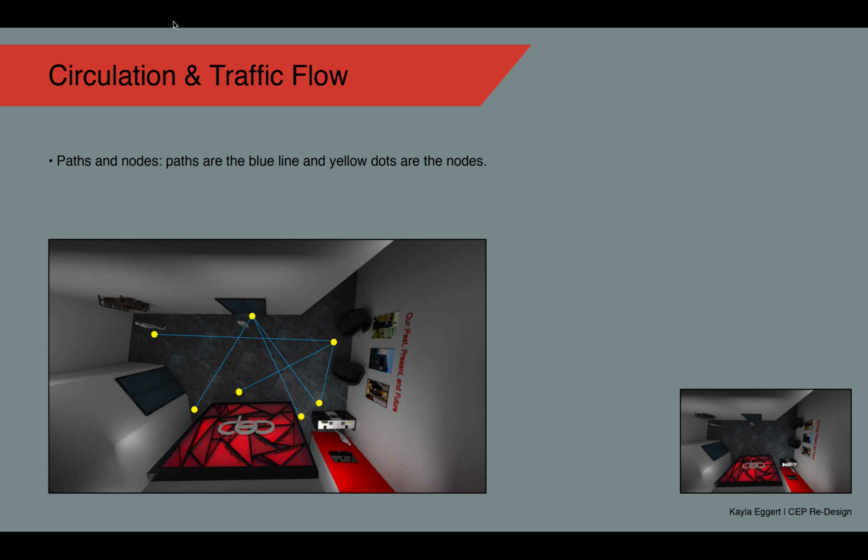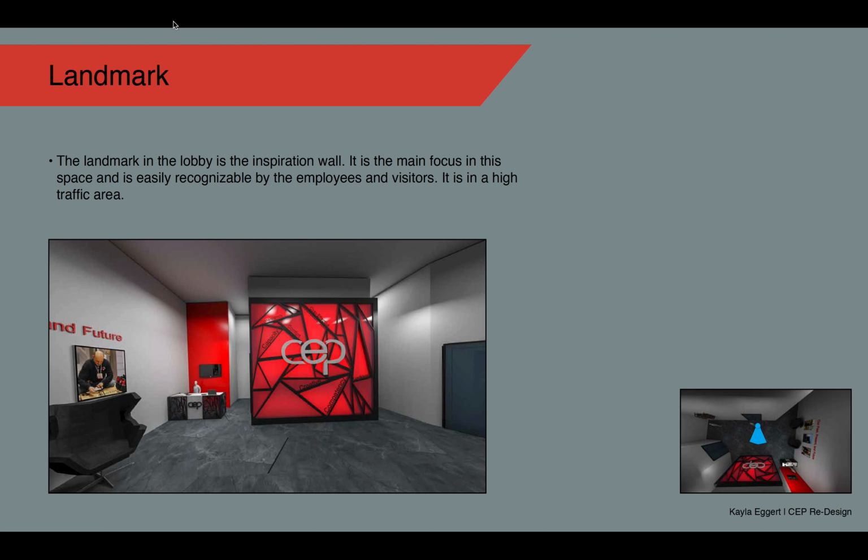The traffic flow is radial because there are multiple paths that radiate from one single point. The nodes in this space are highlighted by the yellow dots, and the paths are highlighted by the blue line. The landmark in this lobby area is the inspiration wall. It is the main focus in the space, and it is easily recognizable by the employees and visitors, and it is also in a high traffic area. It is the first thing that you see as you walk in the front door.